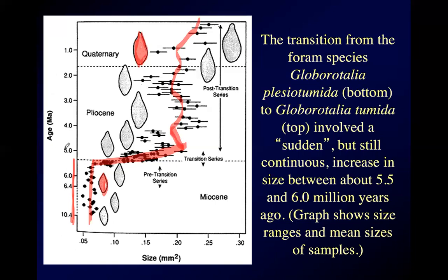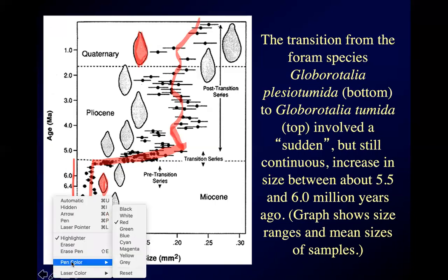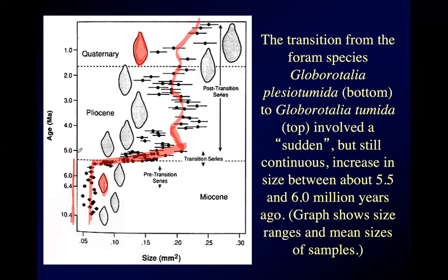And then it's only in this little interval right here, I think I'm having a little bit too much fun with these pens, but it's only in about between 5.5 and 5 million years ago that we see most of the change from plesiotumida to tumida. That is punctuated equilibrium for you. Equilibrium means that species phenotypes tend to stay the same, like there and there, punctuated by relatively rapid bursts of change.